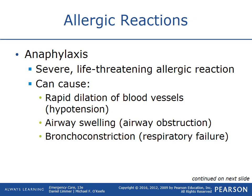Anaphylaxis is a severe, life-threatening allergic reaction. This causes rapid dilation of the blood vessels and hypotension, so their blood pressure is going to be low. Their airway will swell, causing airway obstruction. The bronchioles are constricting, and sometimes the upper airway as well. So they'll show signs and symptoms of respiratory failure.